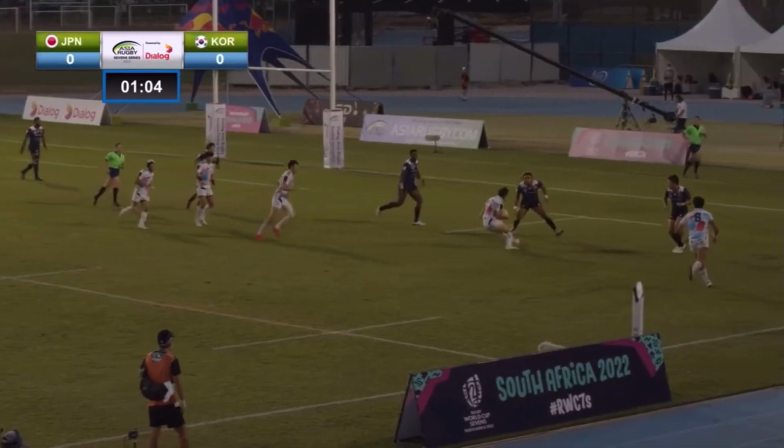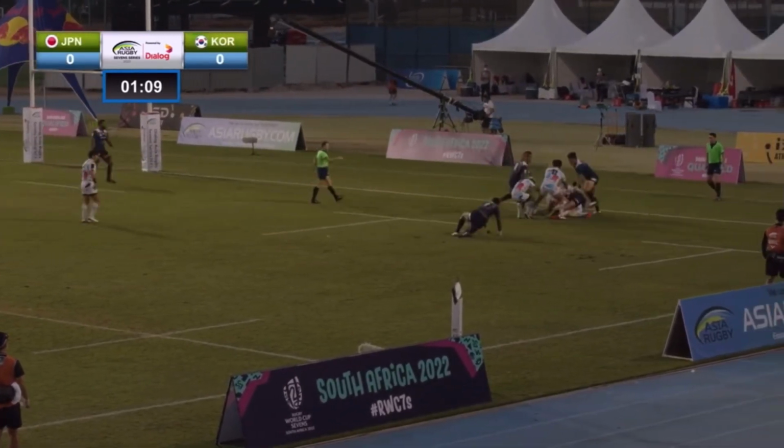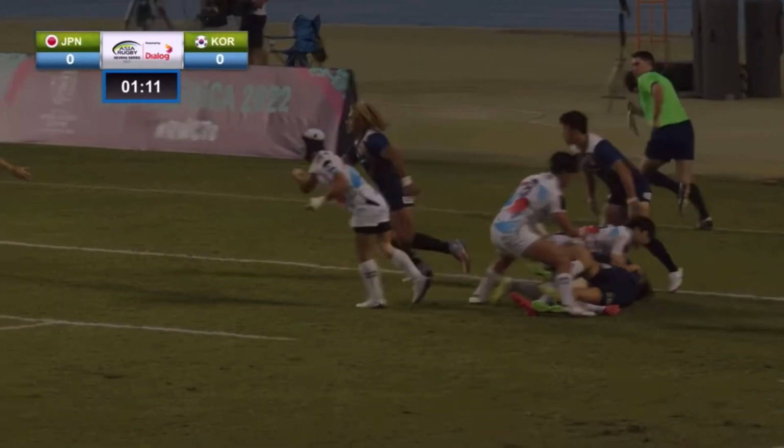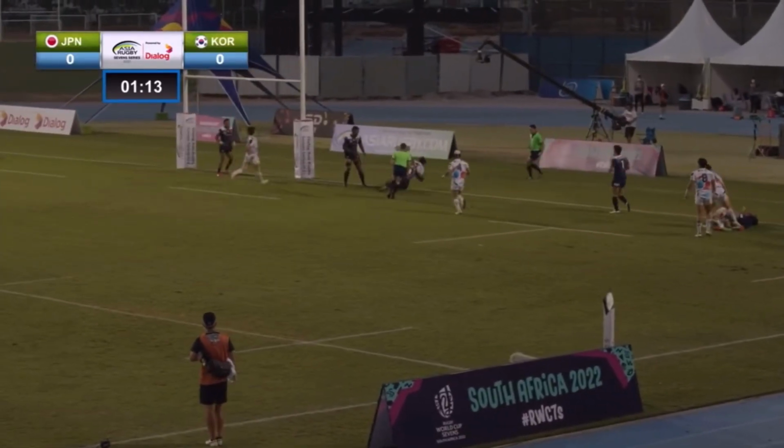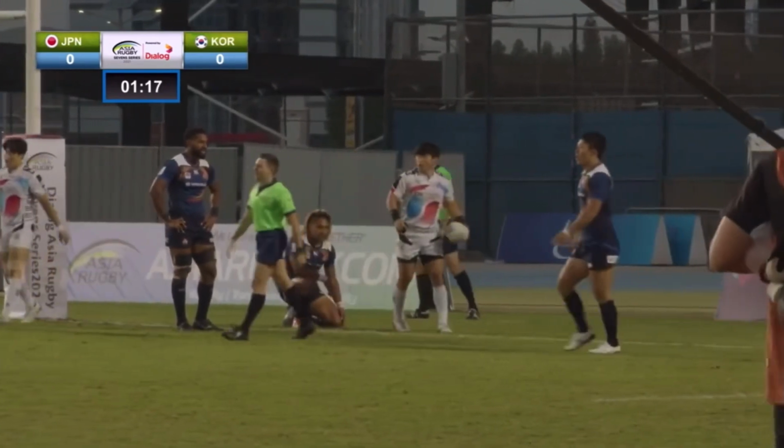Great composure side. That's 6-7 phases already. Trying to find that pass. Also great defense by Japan. 2 minutes away. And you think they'll get there. And they do. Great start by South Korea.